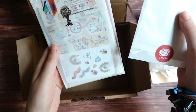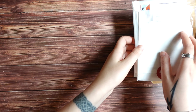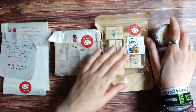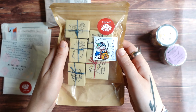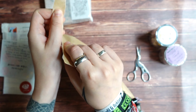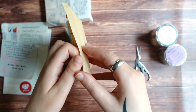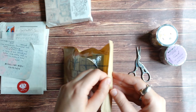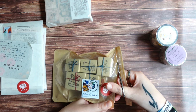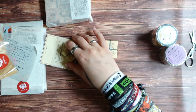I didn't open anything yet, so let's open all this new stuff together, and I think let's start from the stamps. So I know that this is a set, some new designs from Elsie with Love, and I really like her cute designs, so I ordered this new set. Yeah, I think it was a pre-order sometime in June or maybe even in May, I don't remember exactly when I ordered this.